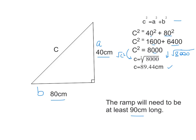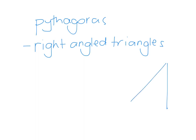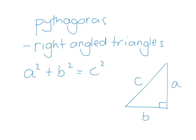So that brings us to the end of the presentation. What we need to remember is Pythagoras only works on right angled triangles, like this one, and we have to name the sides. And Pythagoras is a squared plus b squared equals c squared, but c has to be the hypotenuse. Once you know where the hypotenuse is, you can name the other two sides, a and b.